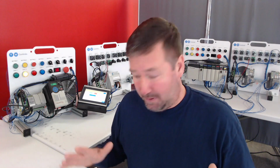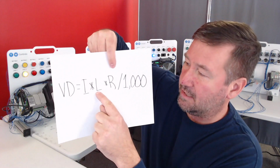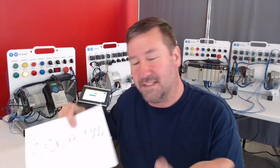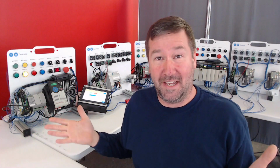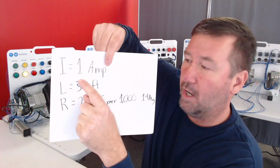Now, Ryan, we're going to have to make some assumptions ourselves to make this happen, because in this equation, we know our length. He's made an assumption on this, but we don't know the amps of it. And so I'm just going to throw out that it's 1 amp. And I'm doing that just because we got to throw something at it.